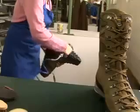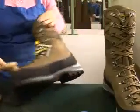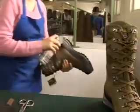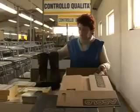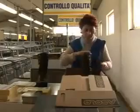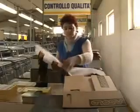It is now time to pamper the shoe with a final quality check, as at the end of each cycle. For each Asolo shoe, there are 120 human actions necessary to its manufacture. Every day, 1,500 pairs come out of the Sibiu factory. All of them undergo this same process.